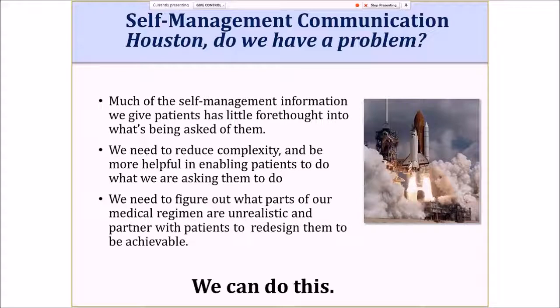We need to be more helpful in enabling them to do it. And it's not just simplifying material. We need to give them some support, phone calls to prompt them, etc. We need to figure out what parts of our medical regimen are unrealistic and partner with a patient to redesign them so they can do it.